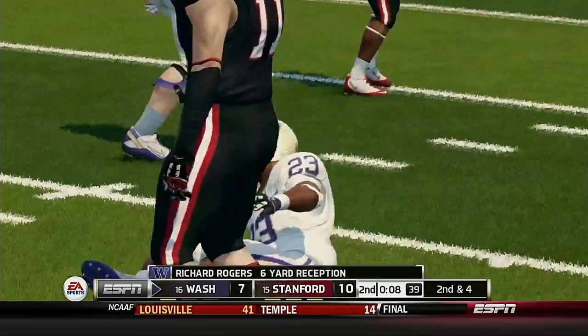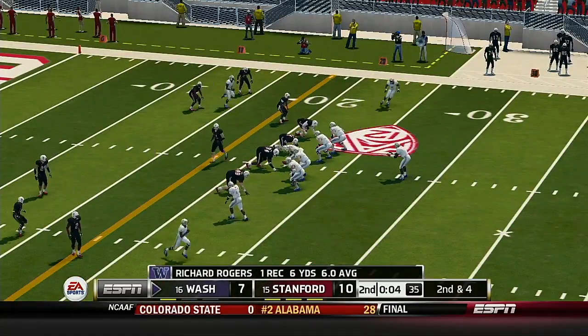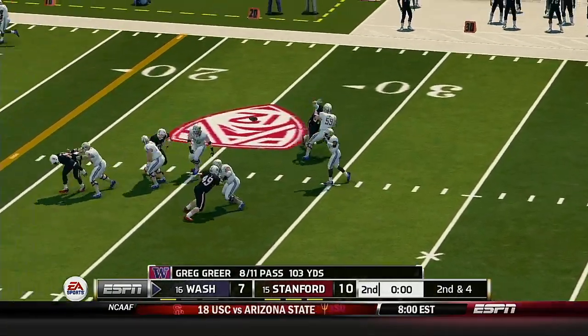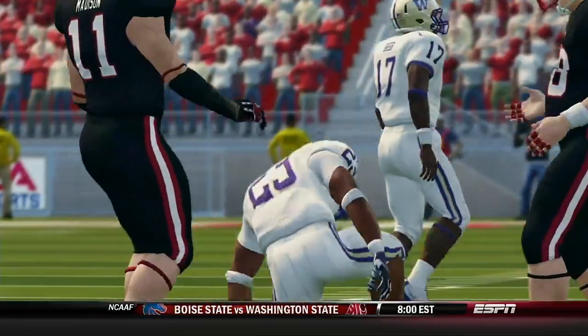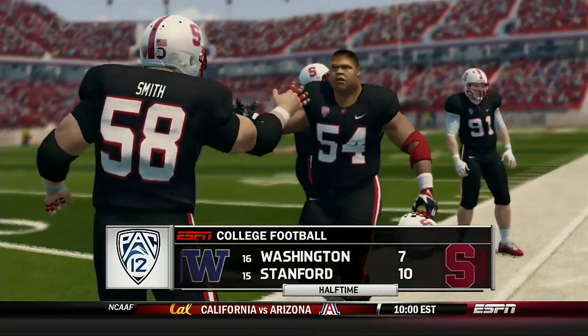And it's caught, and he's brought down quickly. It's a great tackle at the 17. We've played a half. The Cardinal lead, 10-7.